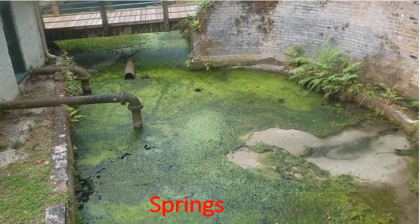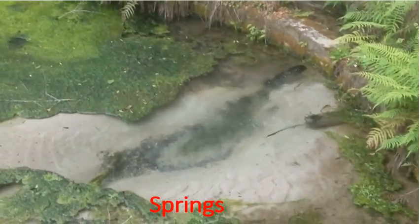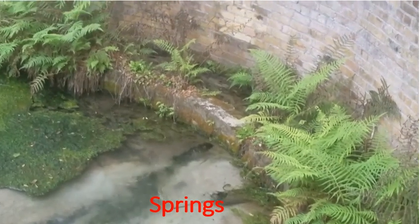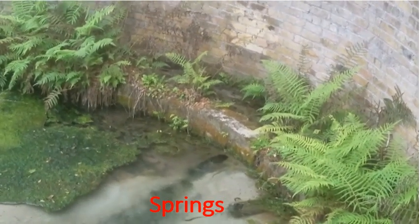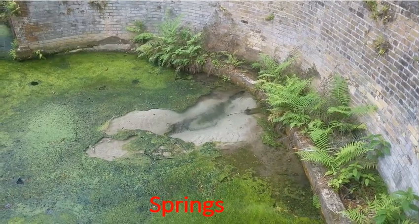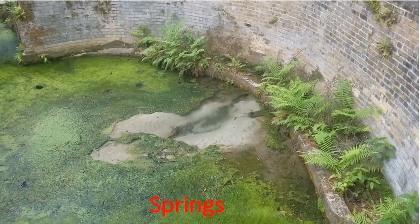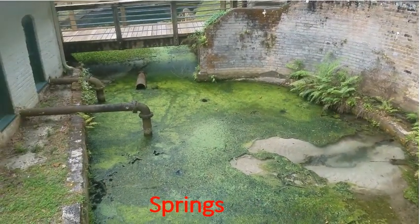So a spring is a place where water comes up out of the ground naturally, and historically they were very important because it gave you a source of clean, reliably safe drinking water, and everybody needs good clean water. This is much better than getting your water from a river where you don't know what's in the water. So once again, a spring is a place where water comes up out of the ground naturally.